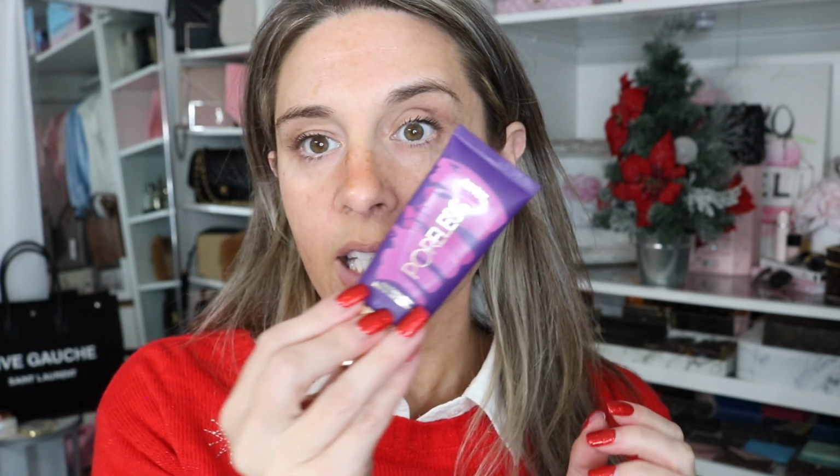So then the primer that I like to use is the Tarte Poreless Primer. This is a mattifying primer and it's also going to smooth out any fine lines, wrinkles, or pores. So I like to put it on my forehead. I have a line here. I have some smile lines, and of course it's not going to eliminate them, but it's just going to provide a really smooth canvas, so that way when you apply your foundation it'll go on a little better.